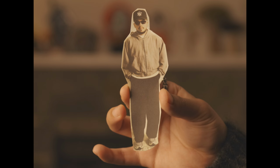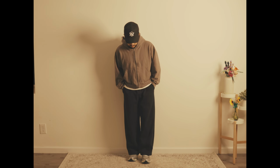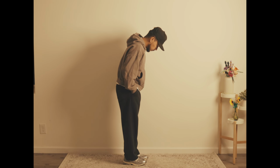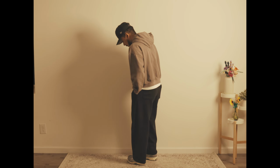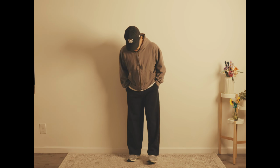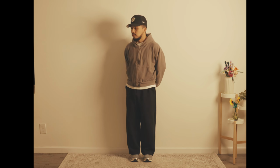So with the first fit, it's kind of just two fits in one. It's two versions of the same fit because it's the same hat. Both outfits feature the Pool House New York Mercer crop zip hoodie paired with the Uniqlo C 2024 wide fit sweatpants. So the first fit features the Pool House Mercer zip up crop hoodie in gray along with the Uniqlo C wide fit sweatpants in black. Obviously the New Balance 1906 Ls, and I also threw on the Uniqlo cropped Airism tee in white to add some depth to the outfit with another visible layer.